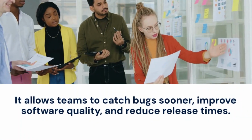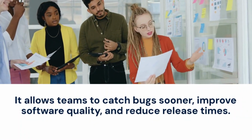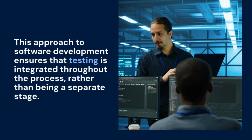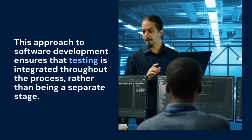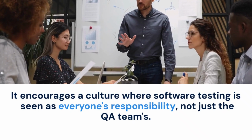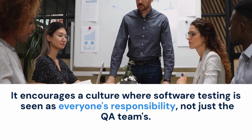It allows teams to catch bugs sooner, improve software quality, and reduce release times. This approach to software development ensures that testing is integrated throughout the process, rather than being a separate stage. It encourages a culture where software testing is seen as everyone's responsibility, not just the QA teams.